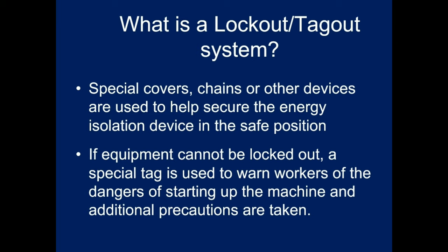What is a lockout tagout system? Special covers, chains, or other devices are used to help secure the energy isolation device in the safe position. If equipment cannot be locked out, a special tag is used to warn workers of the danger of starting up the machine, and additional precautions are taken.